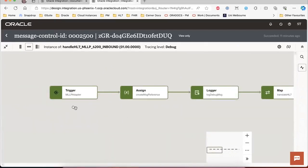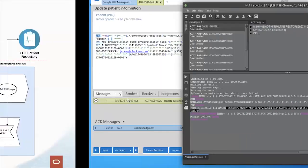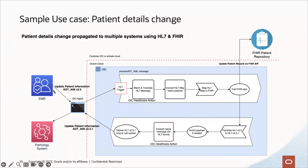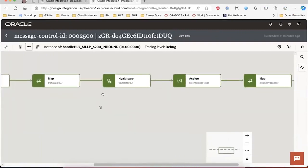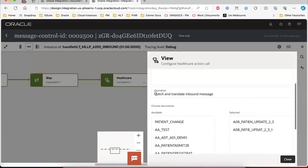So you'll see here the trigger for this integration is the new MLLP adapter. So the EMR application sent the message, it arrived at OIC, and it hit the HL7 trigger, which triggered my integration. In this healthcare action is where we specify which HL7 messages we want to match. So you can see here I'm calling this match and translate inbound message, and I've specified this A08 patient update version 2.5. And it's basically saying, hey, if you receive a HL7 message on the wire and it matches this definition, then continue. Then this healthcare step will convert the message and continue.